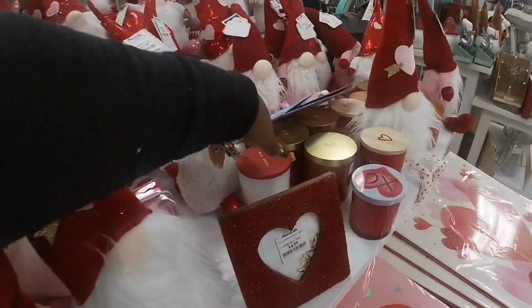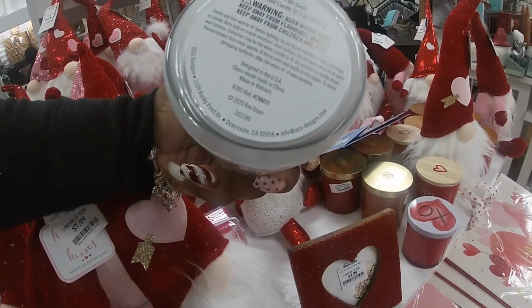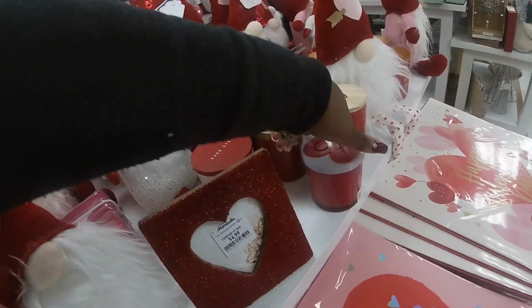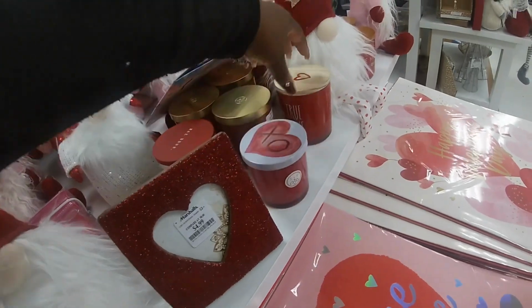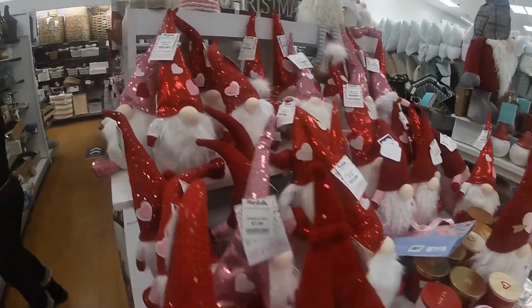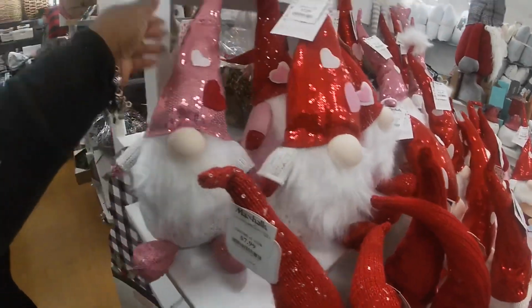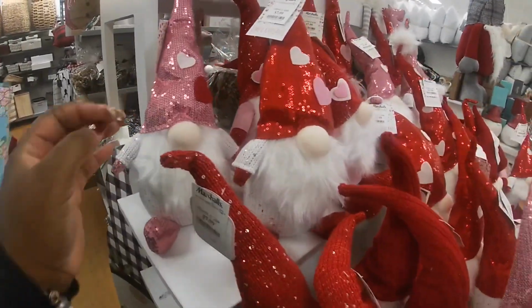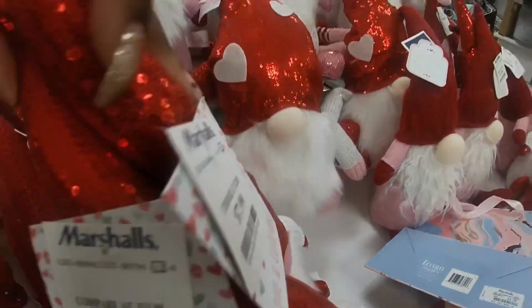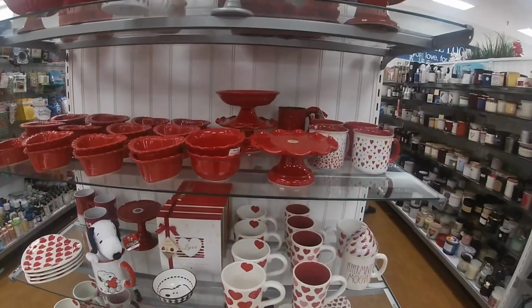And of course, they have some Raydon XO Palo Santo. $10. True Love Raydon with the heart top. Some of the cute gnomes. $7.99. This one is $7.99. Look at this one with the little pink feet. And of course, they have more.